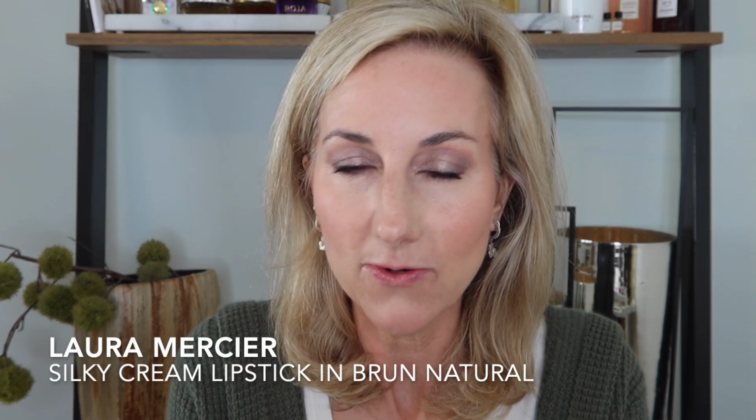Then we've got a little itty bitty Laura Mercier. This is one of her cream lipsticks in BRUN Natural. Now, to be honest, I thought that I was ordering a big one, but this little itty bitty one showed up, which is just fine. I'm going to put that on. And here is a little swatch of BRUN Natural. You guys, it's this pretty color. It does have a touch of brown in it, and this is a fantastic nude shade, a little bit more of an intense nude, but I'm loving it.